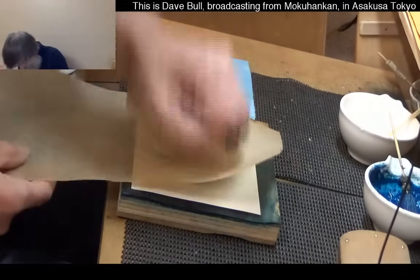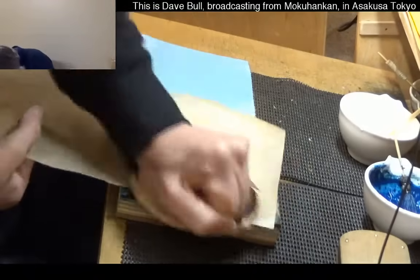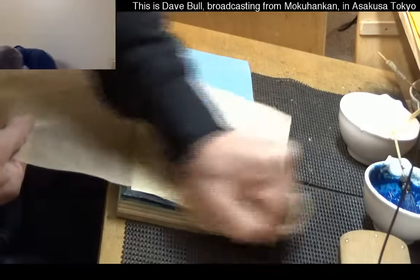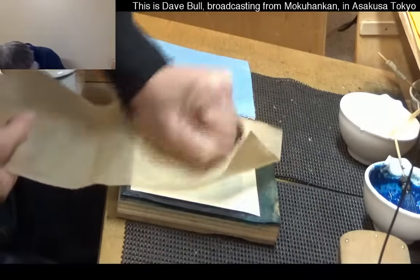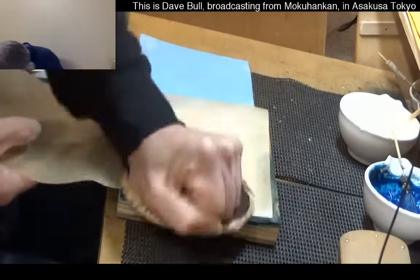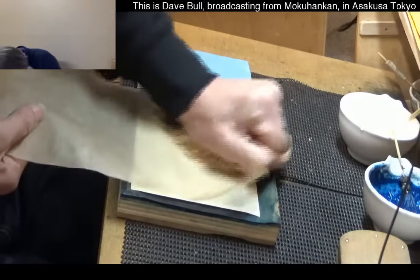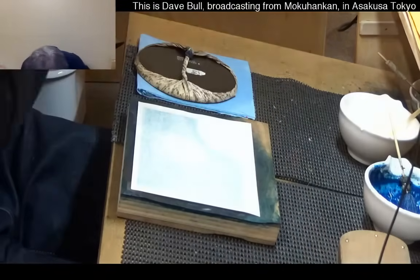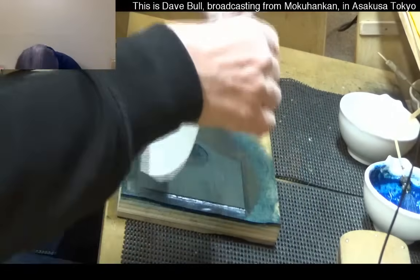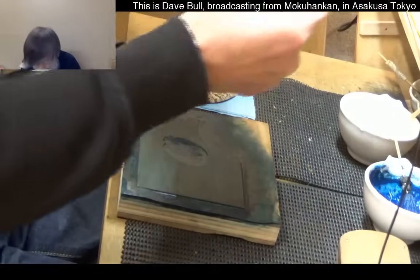So just at the last minute, it gets a whole next splash of water. It's now quite soft. Yeah, nice and smooth.